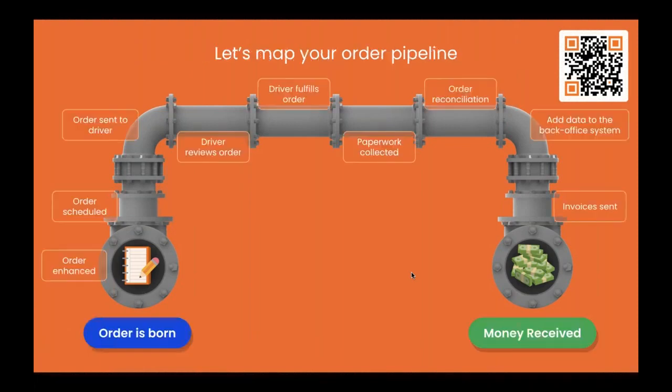For most of the businesses we work with, it's going to look something like this. Your order is created. You enhance that order with ship-to information, product information, SKU, which supplier to pull it from, which lubricant, and how to blend those packages. And then you schedule that order. You have some form of shift planning going on, where you're planning your shift and figuring out which package goes on which truck, who drives it, and things like that.